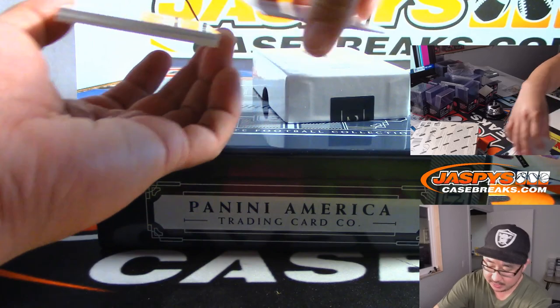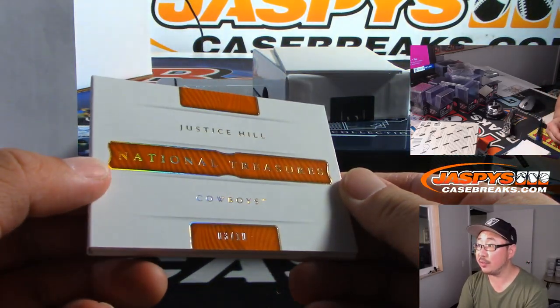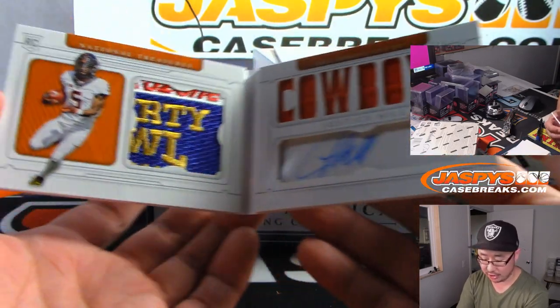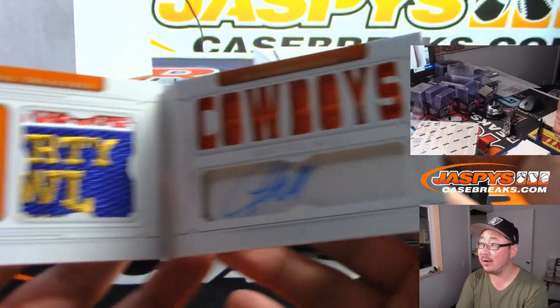And the book is Justice Hill. 3 out of 10 for the Ravens. That goes to Chad Clausen. Nice bowl patch in there. What bowl is that?